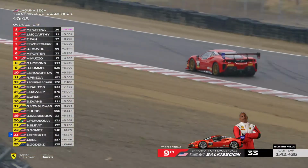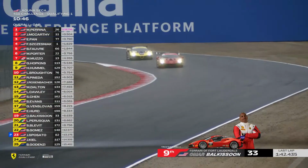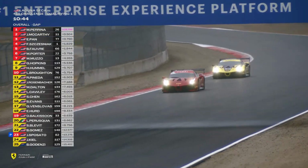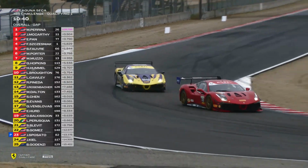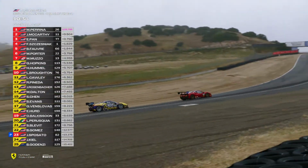I was extolling the virtues of Henry Hummel going P1 in Shell. Well, he's now been bested by Gregory Hopkins, who's gone fastest, as we watch the Omar Balkasoon car now. And Omar Balkasoon, another very, very talented driver in the Ferrari Challenge.